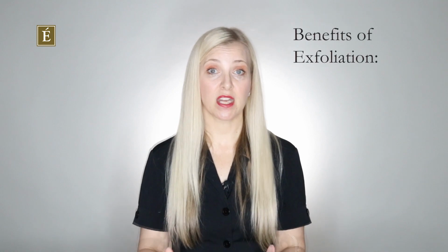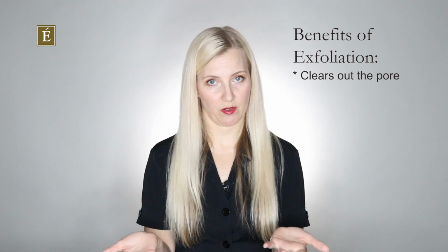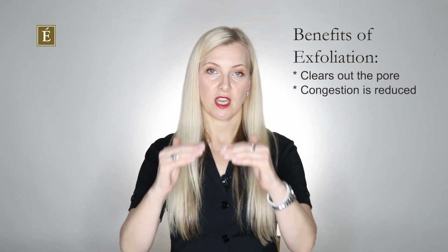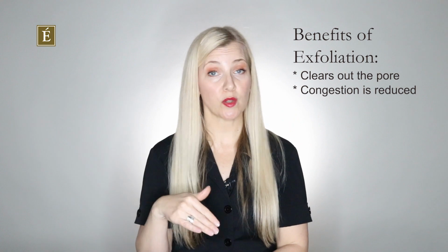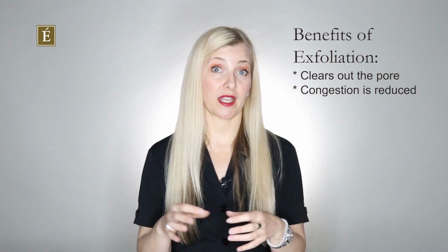So let's start with the benefit of doing an exfoliation. If you do have problem or blemished skin, you're going to help remove that outer layer. So basically you're clearing up the pore. If you have blemishes or congestion, it just means that the pore is kind of plugged up. So all we want to do is make sure we lift that out of the way so that all the products that you're using to help manage the condition are going to work at their maximum for you.